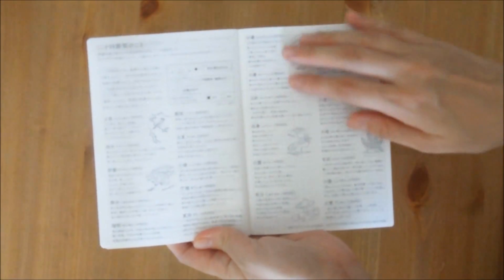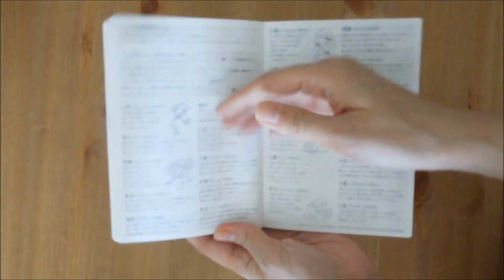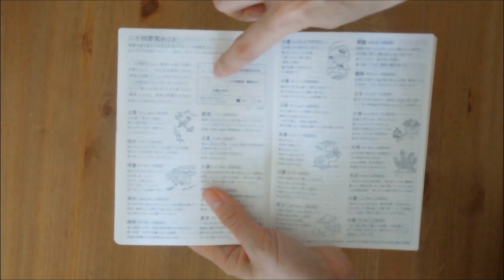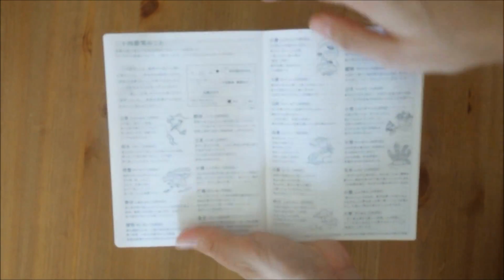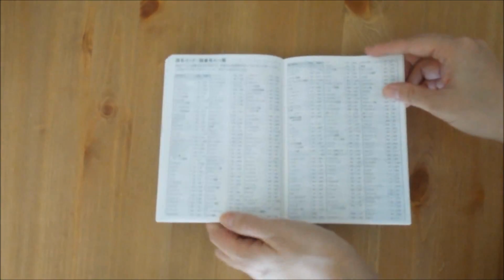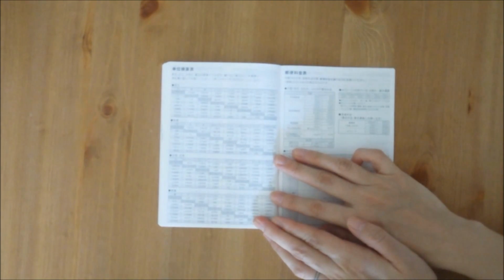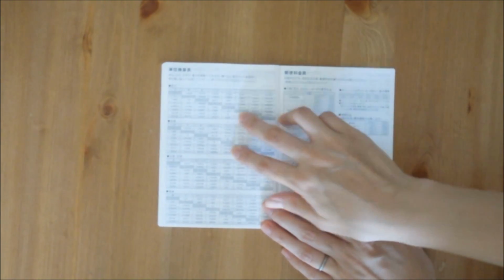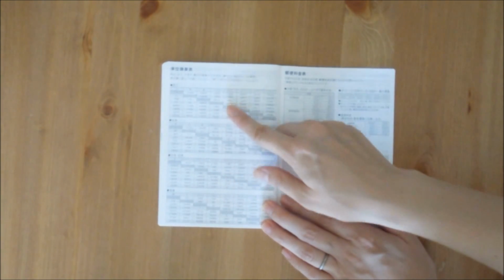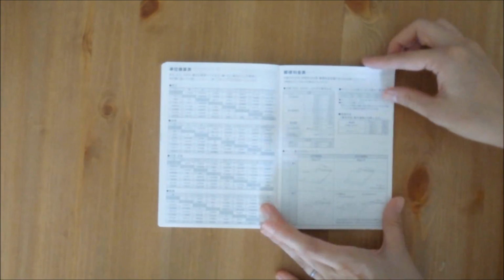I think this page kind of explains the different symbols throughout the Hobonichi Techo. So it has the date, and then it has the moon phase and certain holidays that are listed, and some of the information is listed here. These are country codes. And these are the metric conversions, I believe. It has meter, inch, feet, yard, meter, that kind of stuff.